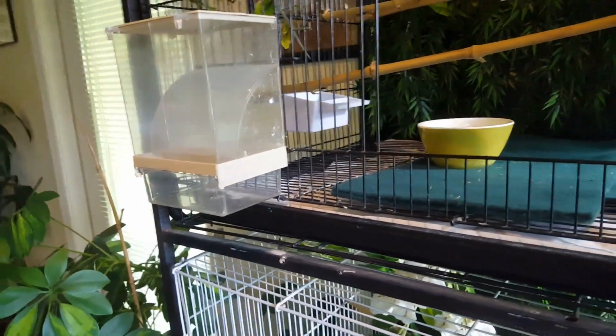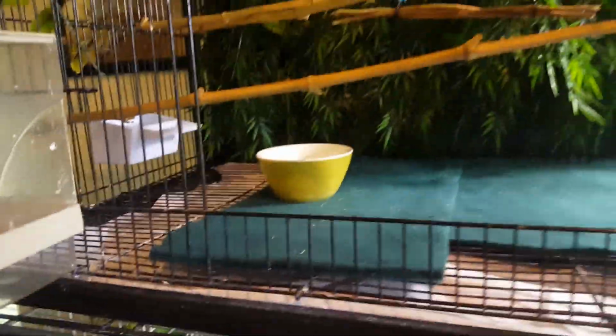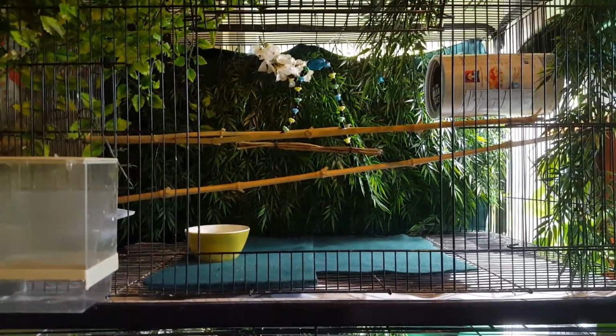That's good. So we've got water in the water dishes. We have extra food dishes. We're going to fill these up with the delicious breeder seed that they love so much. I'll put in some Zupreme and herb mixes into these containers and that container, and we'll get ready to move the birdies in.